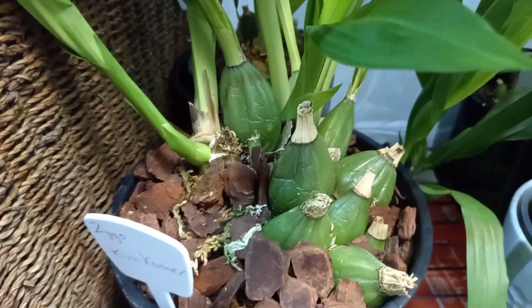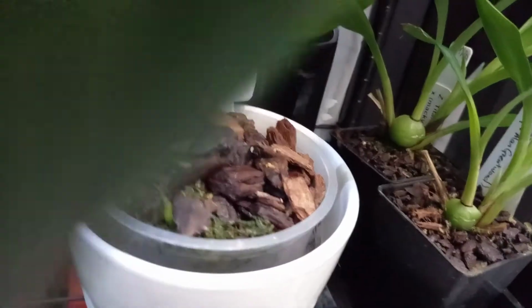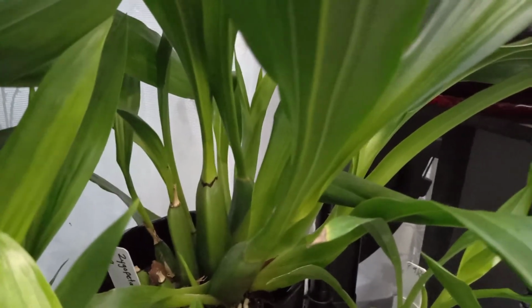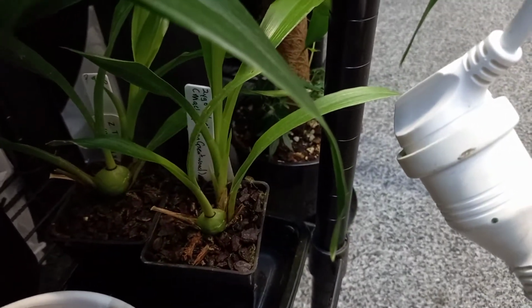So that's the biggest one there. There's one behind. There's one in a little pot down there. There's one in this white pot. And the one at the back is my bluebird that I purchased. So I go bluebird, and then I have two babies that I purchased about 6 months ago. So that's about rack 2.